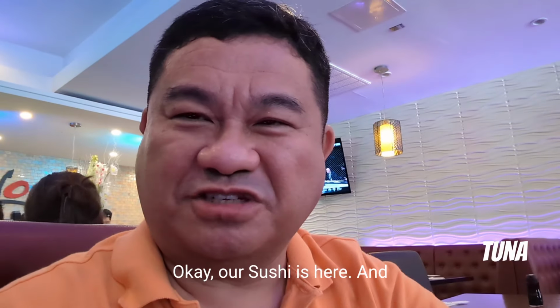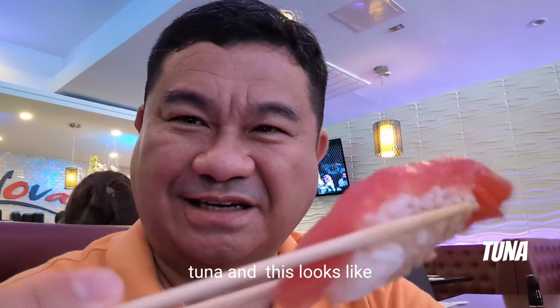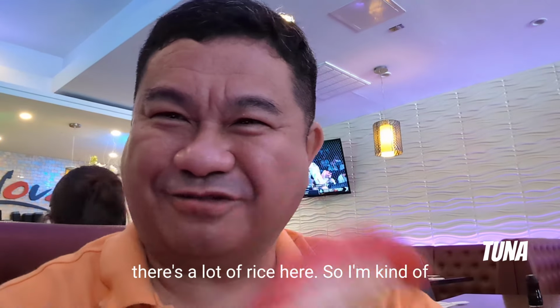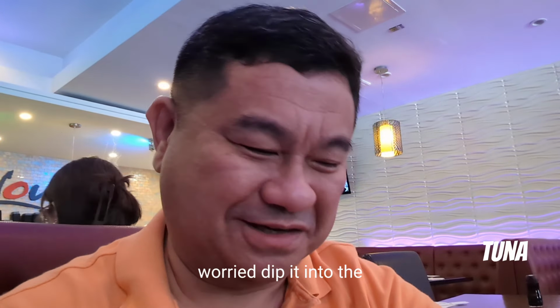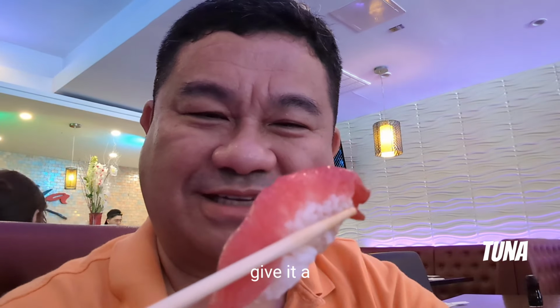Okay, our sushi is here. And the first sushi that I'm going to try is the tuna. And this looks like it's in a pretty big piece. Looks like there's a lot of rice here, so I'm kind of worried. Dip it into the wasabi and soy sauce and give it a try.